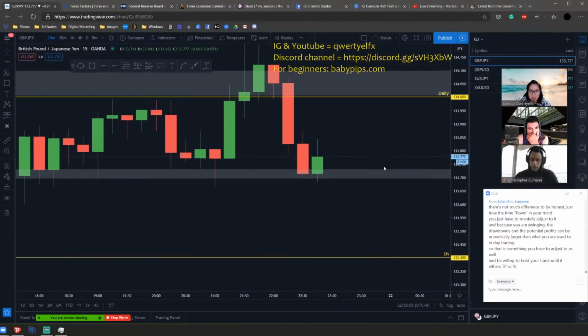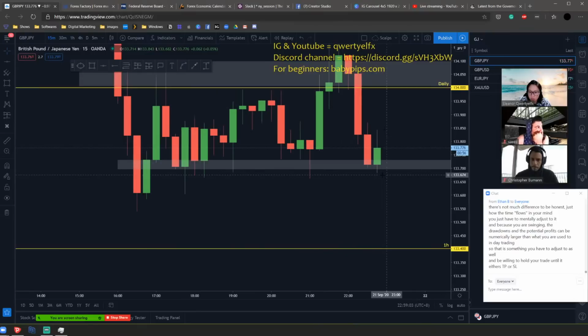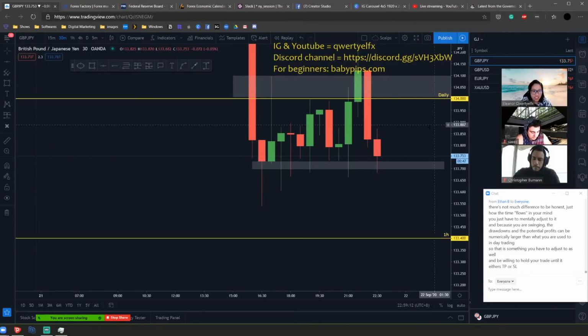The thing is on this candle, if we just look at it, it's still making a lower high and a lower low even. So I think it's still trying to come down. Something is stopping it. It's difficult. Yeah, something is stopping it. Structurally, it looks right. Yeah.